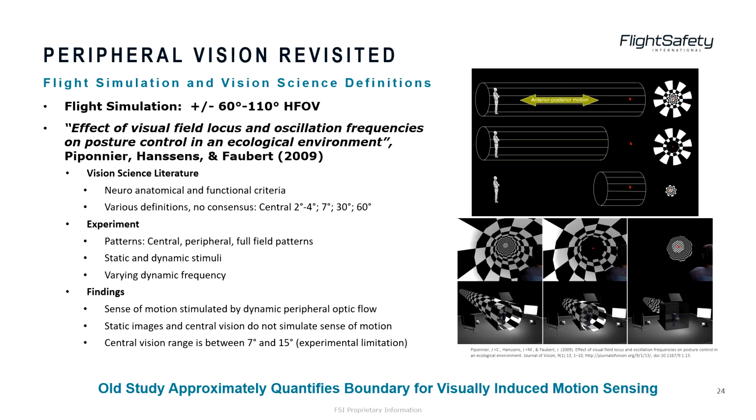But what these guys did is they created a set of patterns that stimulated the central visual field, the peripheral visual field, and the full visual field. They exposed their users to them statically and dynamically, and when they did it dynamically, they varied the frequency of exposure. What they found is that the visual sense of motion was stimulated by dynamic peripheral optical flow. Not central, not static. They ended up defining the central vision range as extending to somewhere between 7 and 15 degrees eccentricity from the optical axis. And they couldn't say it any more precisely because of experimental limitation.